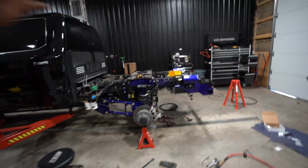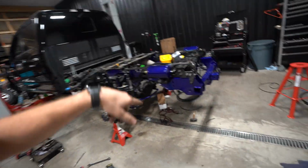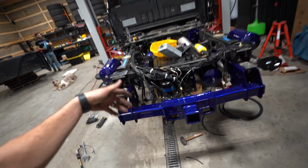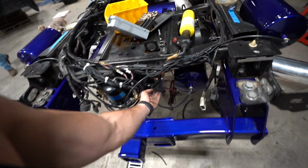All right, boys, so lift kit, let's just say that at this point in time, we have power to everything. We've got a lot of our wiring somewhat tidied up. We still need to do a little bit of finishing touches here and there, but we've got our brackets welded on. I still need to do some painting just to cover up those welds. Everything is mounted up here.